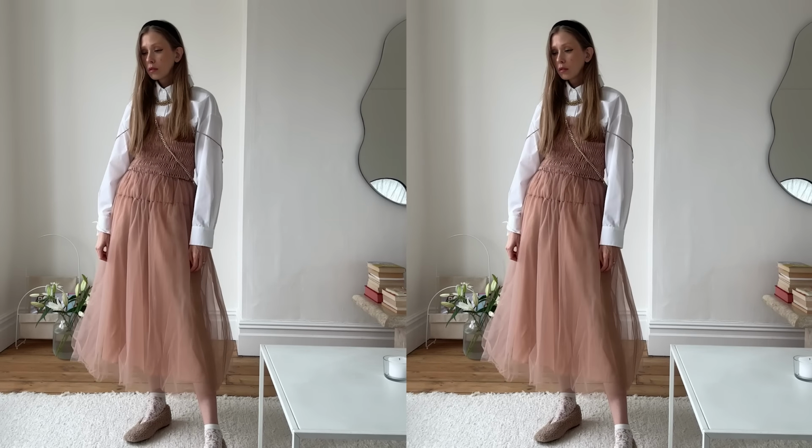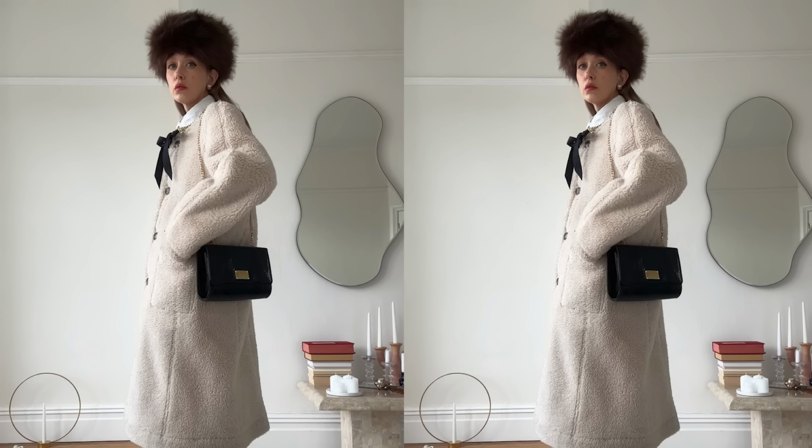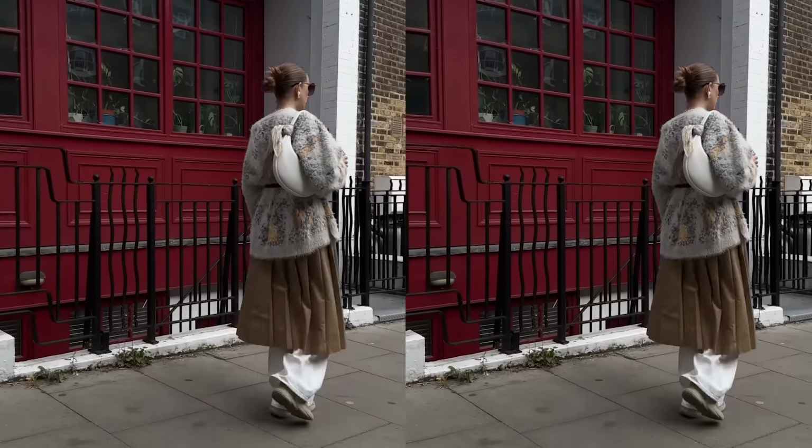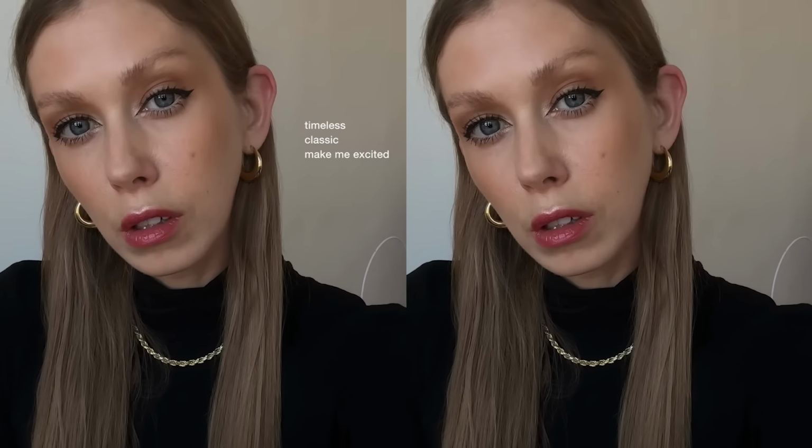I'm not investing in any of the short-lived trends that are bound to make me bored or make me cringe next season already. Instead, I'm going back to basics this winter. I'm in the mood to scale back, to return to my core style and core taste, and only invest in things that are timeless, classic, and will make me excited for years and years to come. So fashion, homeware, furniture, accessories.